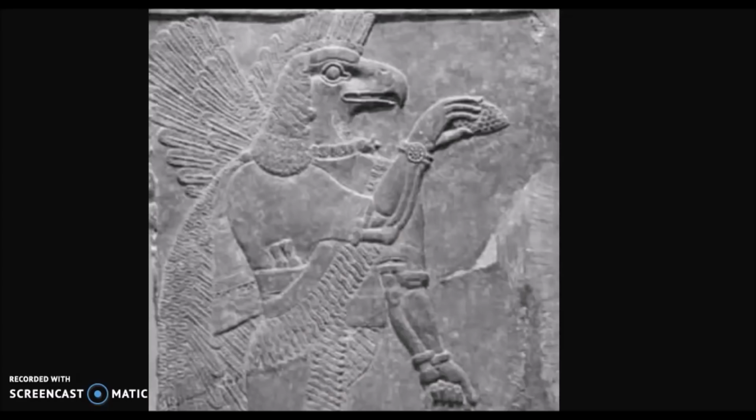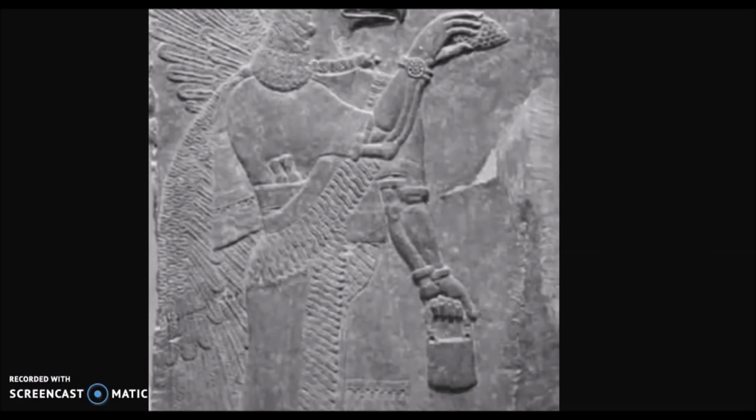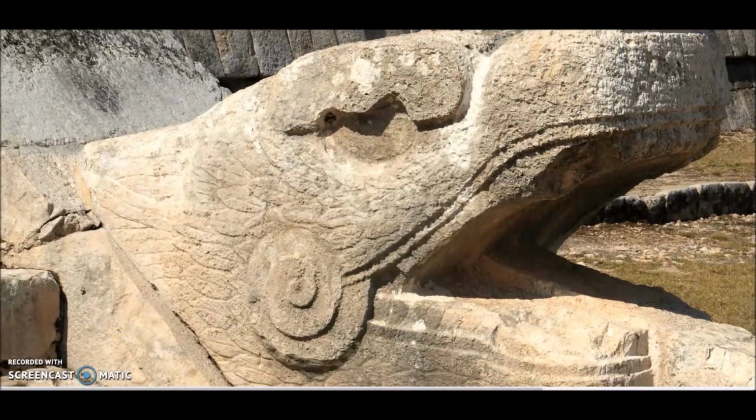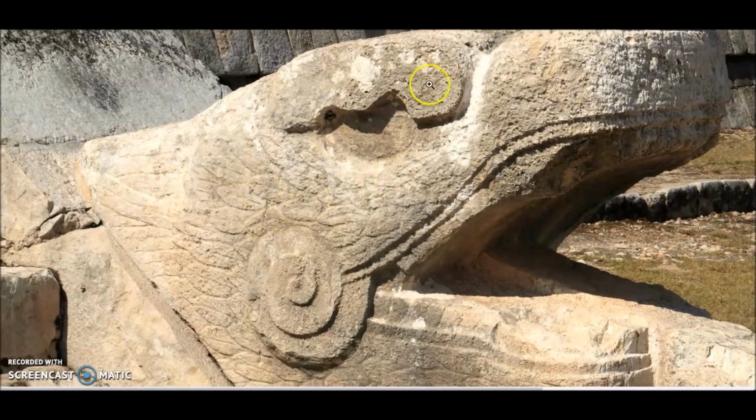And of course you have the Sumerian birdmen. And this seems to go way back in time. Seems they were carrying forward knowledge. But here on this website, it says the Birdman tablet represents an eagle or a peregrine falcon, snake scales on the backside. Here you see the head of Kukulkan, the serpent with the feathers.